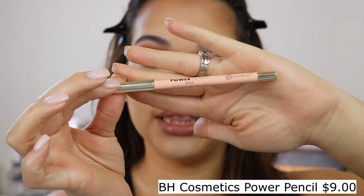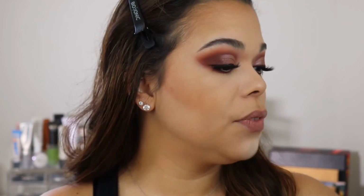All right, guys, so eyes are finished. For that waterline, you guys ask me this every time I use it. It is the BH Cosmetics Power Pencil in the shade beige, or the color beige. I'm absolutely obsessed with having beige, white, or like a light pink in my waterline. I just feel like it's just so different. I don't do smoky. I want something to open up my eyes, but let's finish up complexion.